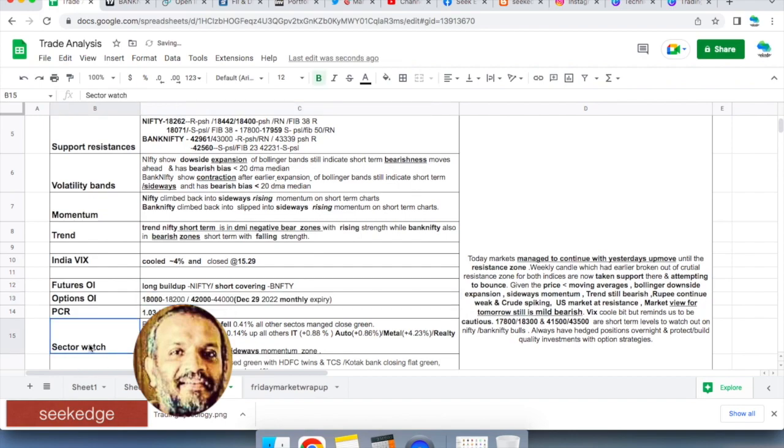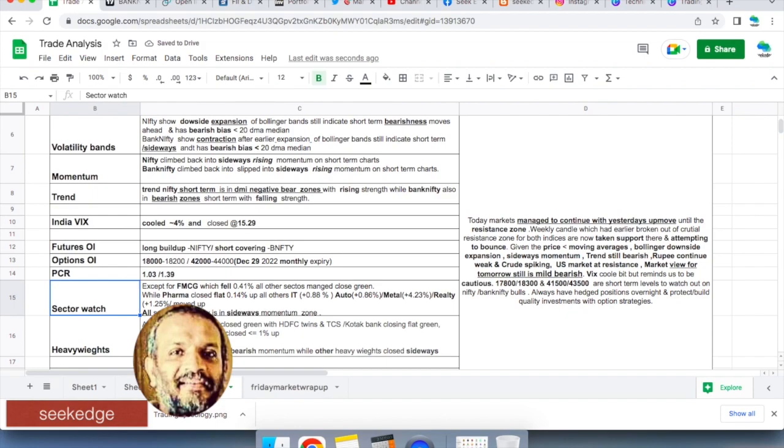Today's price action on the industry sectors, if you see, except the FMCG, all of them closed green. FMCG fell less than 0.5%. Pharma also closed flat, flattish green at 0.14. But the IT, auto, metal, and realty moved up. Metal was the star of the day, 4.2%. Because of China fundamental news, metal shot up. Auto is 0.86 and realty is 1.25. Good recovery considering the fact that realty had fallen 6% earlier. Metal also had fallen 6% plus during the last few days of downfall and single day.